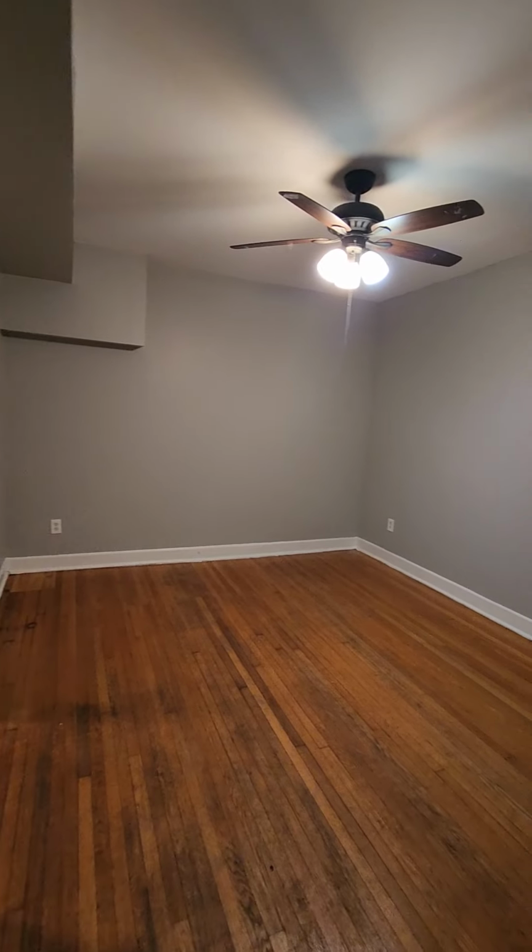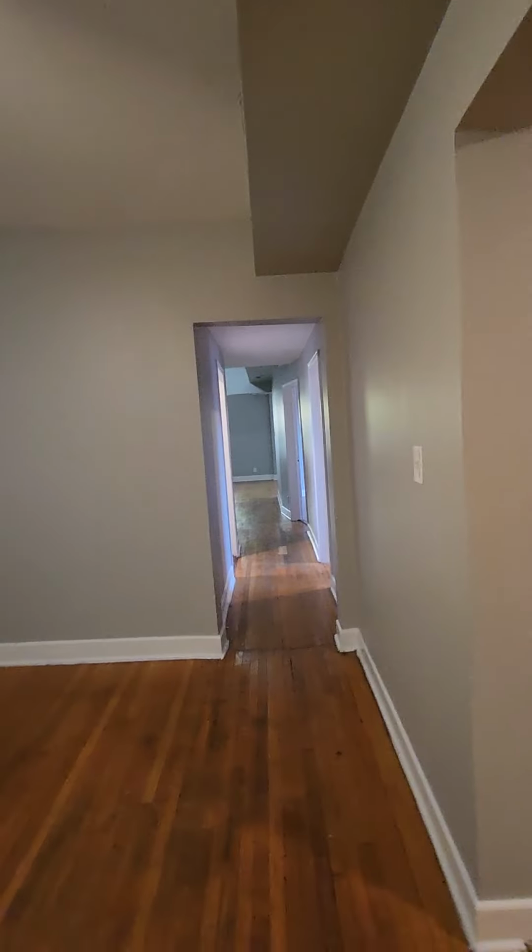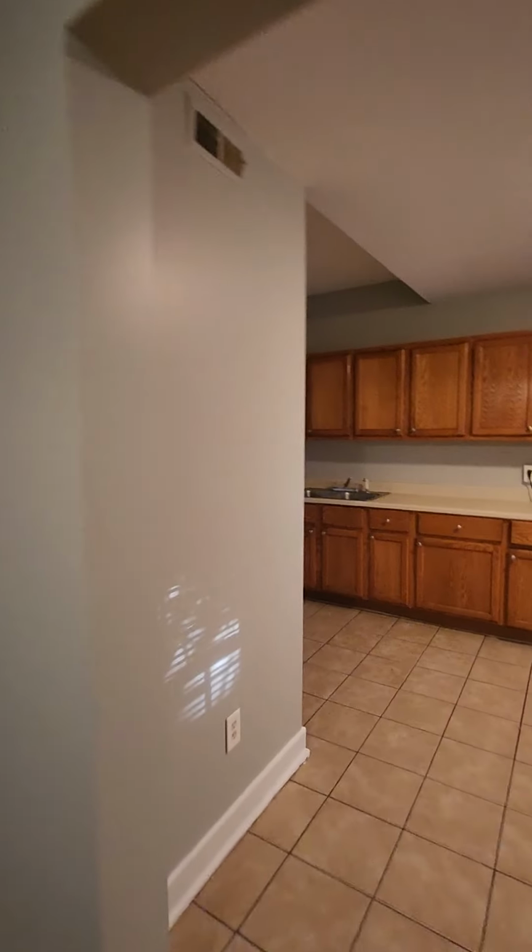The way the front room is set up, if you want to have two rooms, a living room and a family room, you can turn this into a family room and turn that one part of the front room into a dining room. Let's take a look at this from a different direction. Right off the dining room is the kitchen.